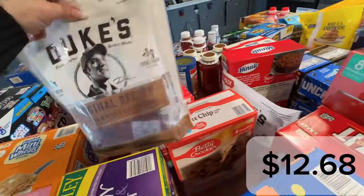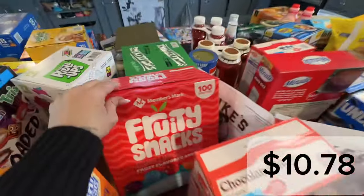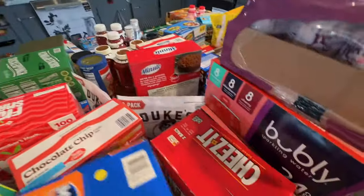And for the other beef jerky, I got this. Beef jerky is always expensive, but we wanted to get a couple packs of them. A big box, 100 pouches of the fruit snacks. So hopefully the kids like that kind.